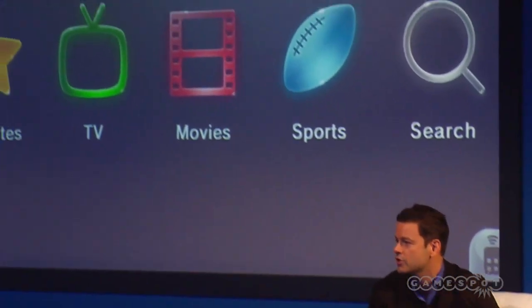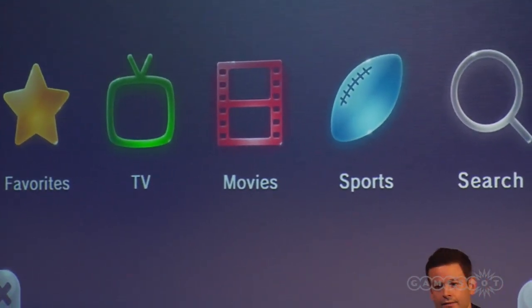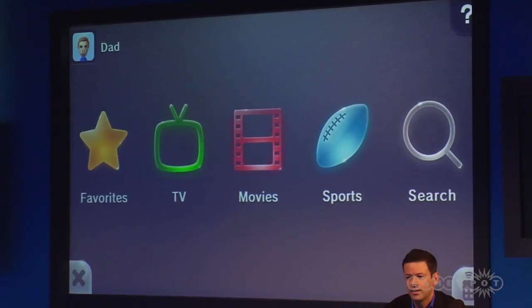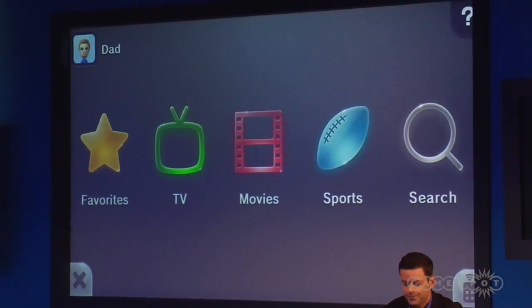That's great. So let's see it in action. Great. So we're looking at the home page of Nintendo TV. And the first thing I'll point out is everything we're showing today is on the gamepad. Nintendo TV is truly a second screen experience, but just so you can see it a little bit easier, we're outputting it to the big screen.